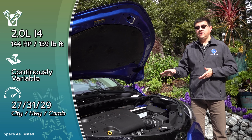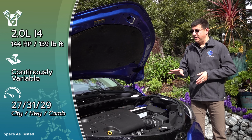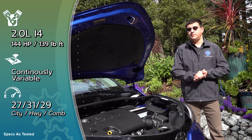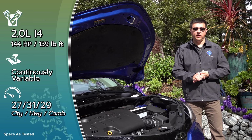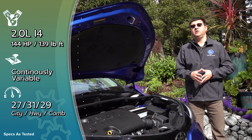This engine is essentially the engine out of the last generation Toyota Corolla. It's a 2-liter 4-cylinder engine. It produces 144 horsepower and 139 pound-feet of torque. That's notably more power, nearly 50% more than we find, for instance, in the Toyota Yaris hatchback.